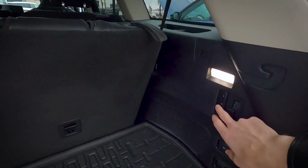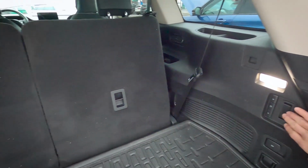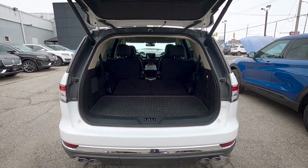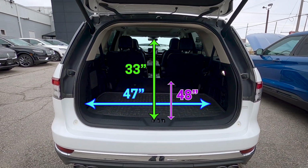So same idea, just along the side, we can press individual so that they fold down individually, or we can fold them both down together. You can see there, power, adjustable, love the fact that it's got that, and the seats down, and look at the cargo dimensions there. So very similar from one to the other.